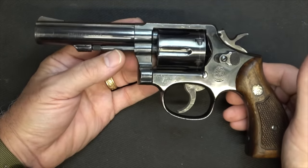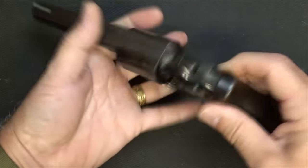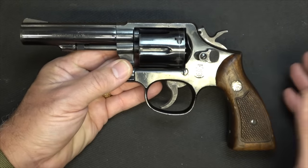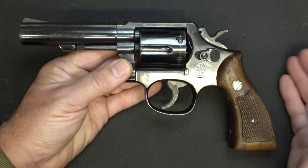And this, to me, is something that you can really take out to the range and enjoy. You don't have to worry about having something that's super collectible. And yet, these will go up in value as the supply drops off, which it will. Now, this was also made in a stainless steel version, and it's the Model 66.